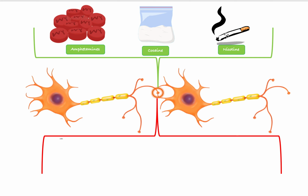Basically, this makes sense because we know nicotine makes you feel apparently happy or more.